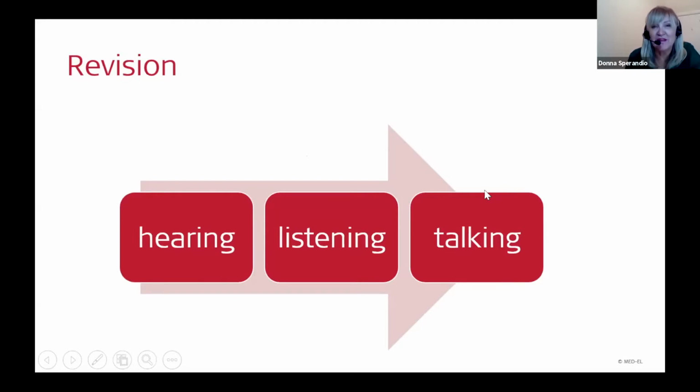Okay, so let's think a little about what we've talked about so far. For those of you who've joined us before, this picture will be familiar. Remember in our first webinar, we talked a lot about hearing, and the importance of getting the best hearing technology available for your child. In that way, they will be able to access the sounds of speech. That's the very first and most important step. And as we've said each time, if you have any concerns at all, whether or not your child has technology, do be in touch with us. As always, we will give you those email addresses at the end of the webinar.